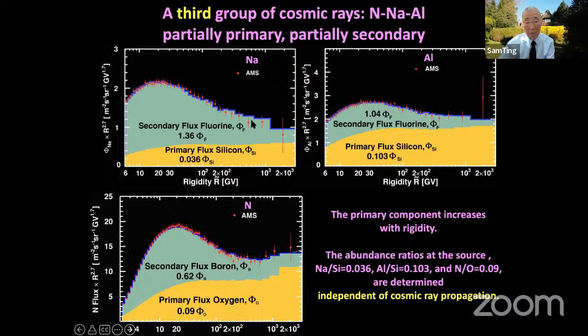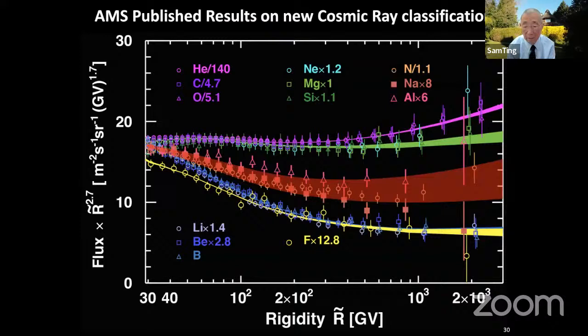Similarly for aluminum, which is 1.05 times fluorine plus 0.103 times silicon. And nitrogen is 0.62 times boron plus 0.09 times oxygen. And so also, the primary component increases with the rigidity. So the abundance ratios at the source, sodium over silicon 0.036, that's here, and aluminum over silicon 0.013 in here, nitrogen over oxygen 0.09, are determined independent of cosmic ray propagation. So the 15 elements we have measured can be grouped into two primary classes, two secondary classes, and one in between.